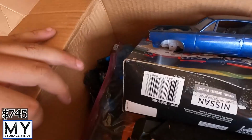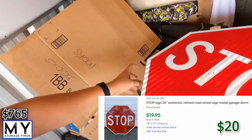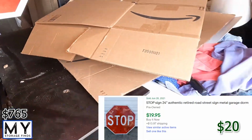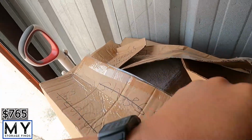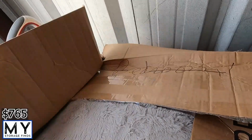So lots of toys. Toys are always good because they sell fairly quick. You know, kids always want toys. Alright, so we're gonna move a stop sign. Why is there a stop sign in here? That's kind of interesting.